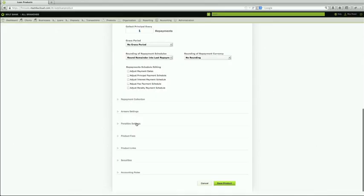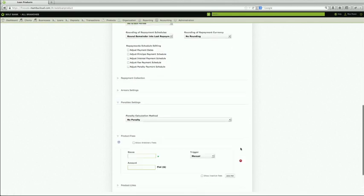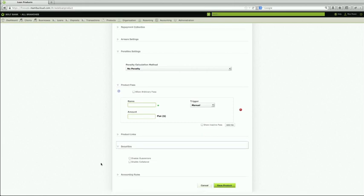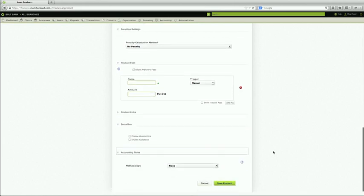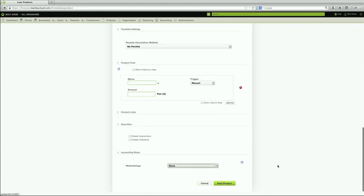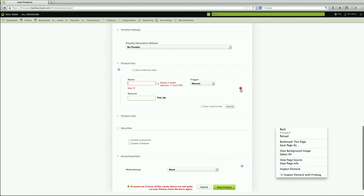We can set up quite a lot more options here. We can set up penalties for the products. We can add a whole range of different fees, from manual to automatic fees. We can even have guaranteed and collateralized loans. And once our accountant comes in, to really link all this to our accounting system and have everything integrated in the system here. But I'll keep it pretty basic for now, and we'll let our accountant come in later and actually link it to accounting.